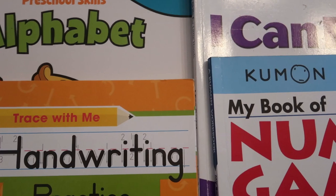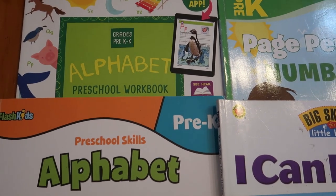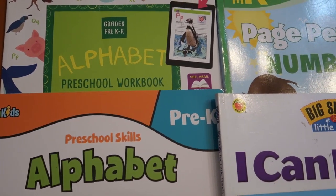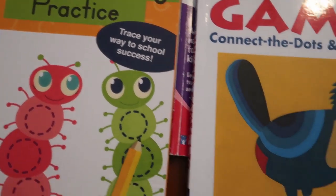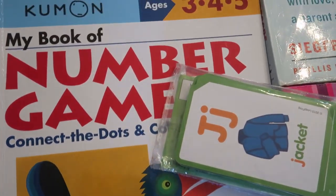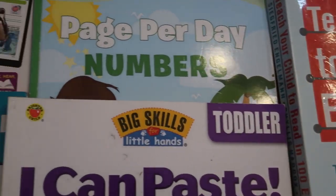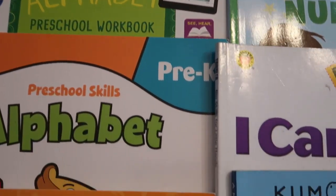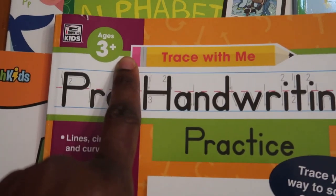Very good. I've been using all of these books with her since she was 2 and a half, somewhere in there. The first thing I actually taught her before I started any of these books is drawing circles. That was the first thing. As soon as she was able to draw circles, we started with these books. Now, let me show you this one. This one is pre-handwriting, ages 3+.